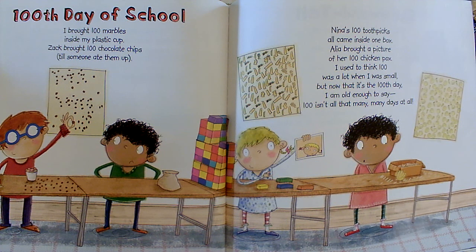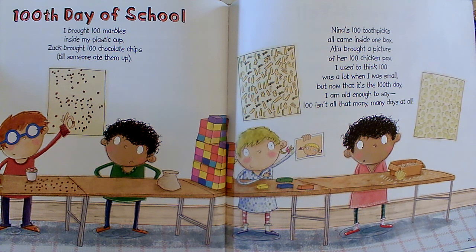On the 100th day of kindergarten, we will do the 100-day projects. We often have a little museum that we show for all the kindergartners, and everybody walks around and looks at each other's projects. Your parents can help you with it. We send it home as a family project, and you would bring 100 things, and you would make something with them and bring it into school.